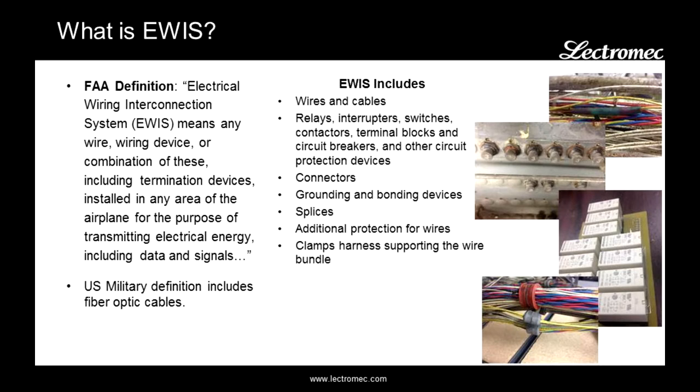Whenever you talk about aircraft wire and cable, this term comes up, EWIS, Electrical Wire Interconnection Systems. And this includes all your wire, cable, connectors, relays, circuit breakers, power buses, all the materials that transfer the power from the generation to where the power is used.